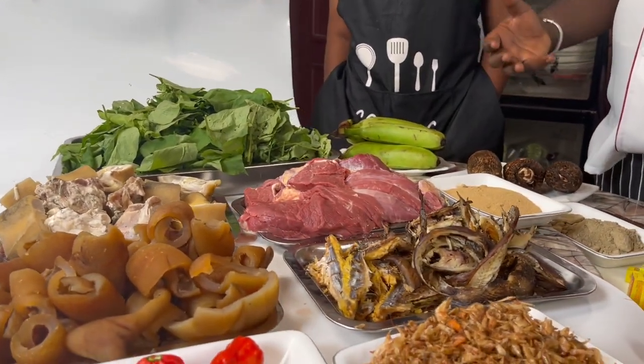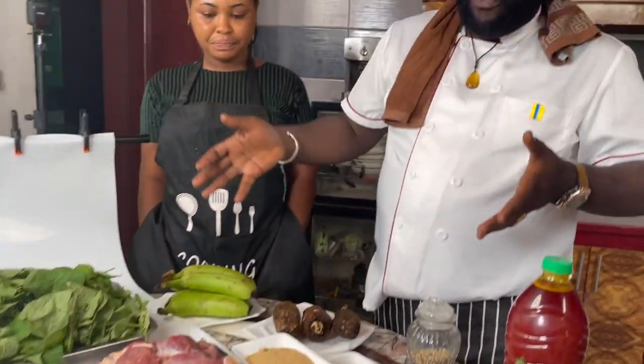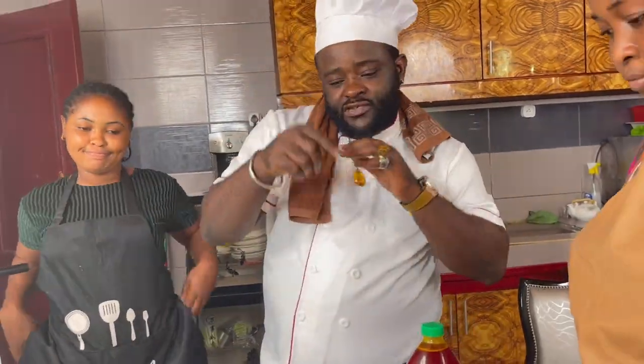Now, this is what we are going to do. We'll introduce our ingredients. Let's get right to the stage. Thank you, people. Thanks for staying with us. And we hope you watch right to the end.